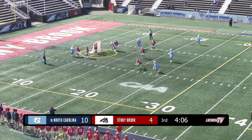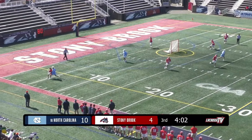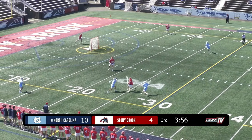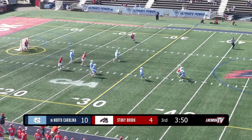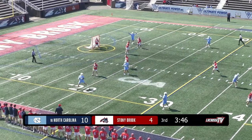Brings it down the left, looking for a close range opportunity. Ball's going to get away, and the Seawolves now have the task of trying to get through this Tar Heel pressure on defense. They'll find the first pass to try to escape. As the ball keeps getting loose and getting knocked away, it's even harder for the Seawolves to escape, and North Carolina's going to win it right back.